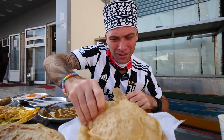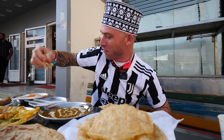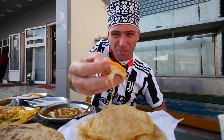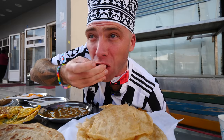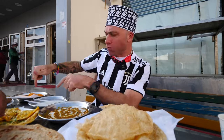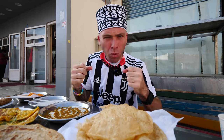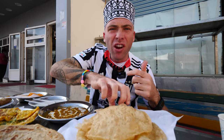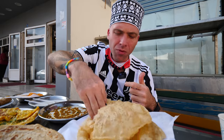So you get the puri, use one hand, guys, one hand. This one is super flaky, just how it is in Lahore, right? And you get some of this halwa just like that, super sweet, mixed with the oil. Amazing halwa. So good. Oh, a combination. Nice and sweet. This is super crumbly. Very flaky. Love the oil. Yeah, man.